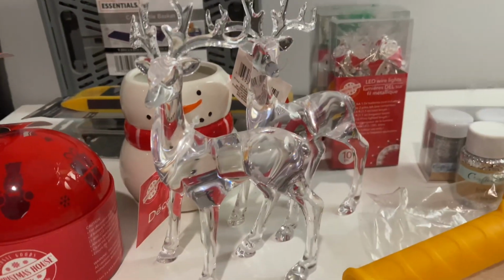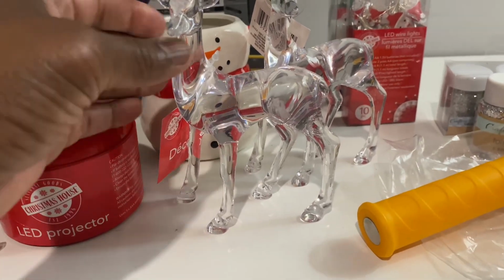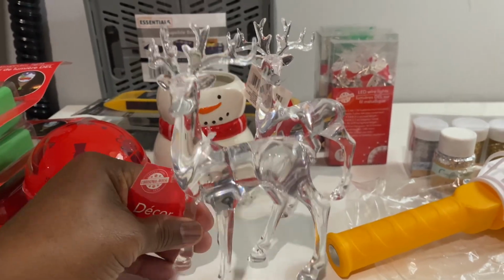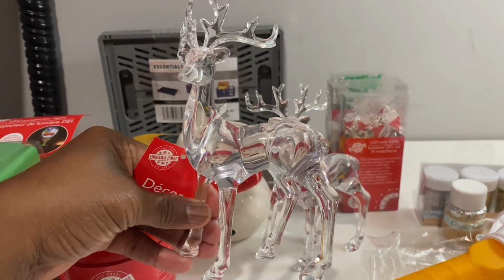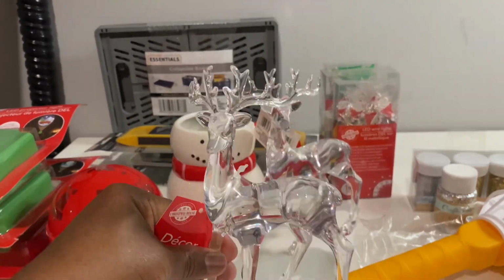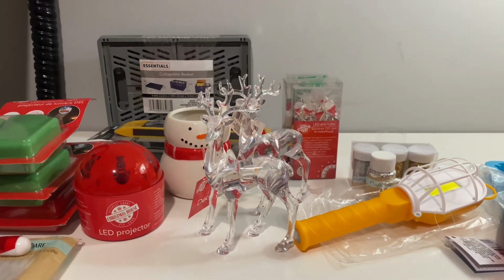And yeah, I just love this reindeer. This crystal reindeer decor. I just love it. It is so, so pretty. So pretty. I just love it. But this right here is my Dollar Tree haul.